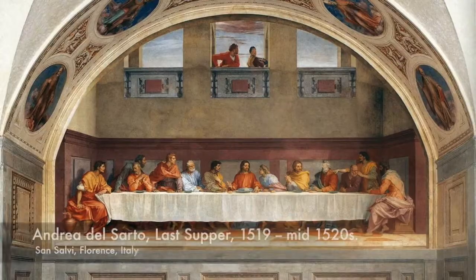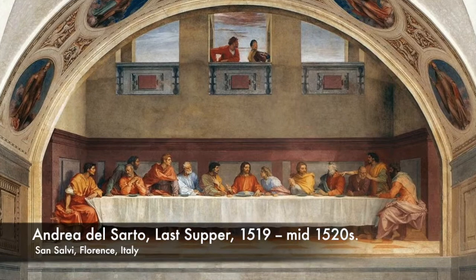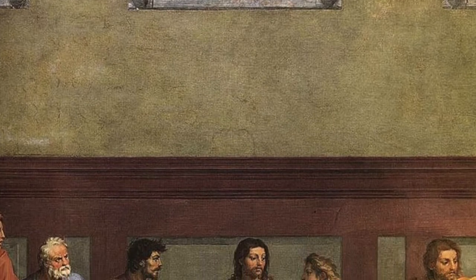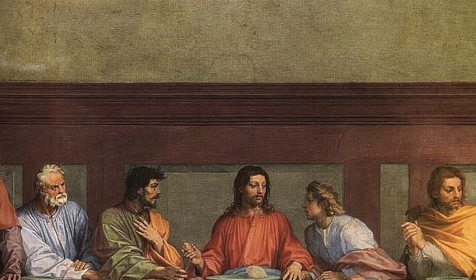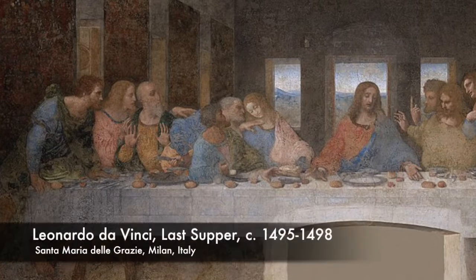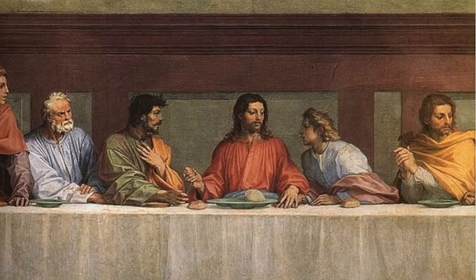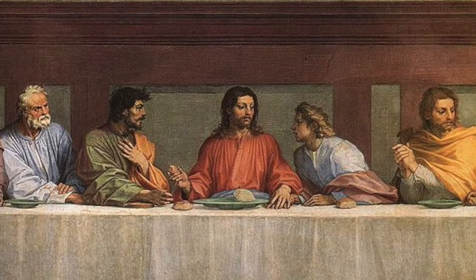In this case, Andrea del Sarto has selected the moment when Christ passes the bread to Judas, identifying him as the traitor. Judas is on the same side of the table as Christ, which before Leonardo's painting was unusual, so Andrea del Sarto at least has incorporated that key Leonardesque change. On Christ's other side, his hand touches that of the Apostle John.